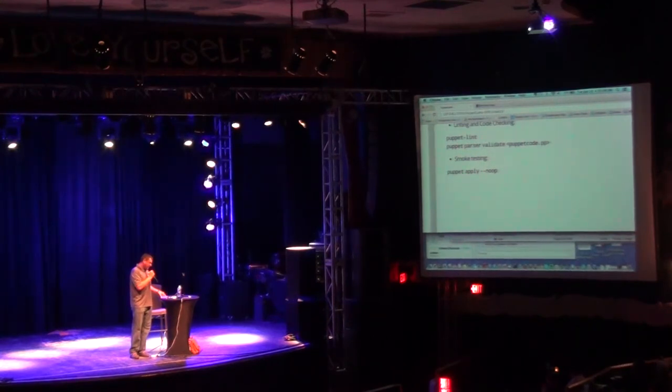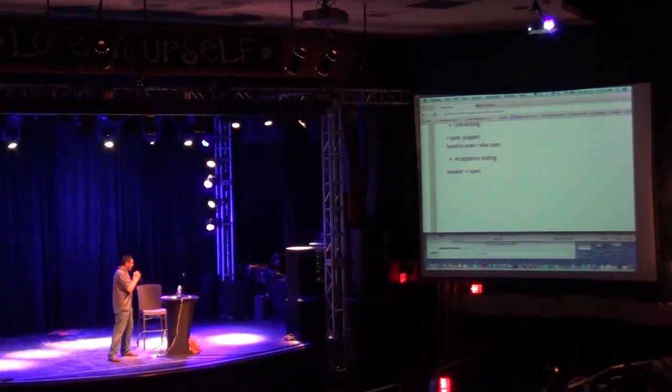Smoke testing, Puppet apply, noop, obviously you guys know that. Here's some other tools that you can use. RSpec Puppet, that's been mentioned here today. Beaker RSpec. How many of you know about Beaker?